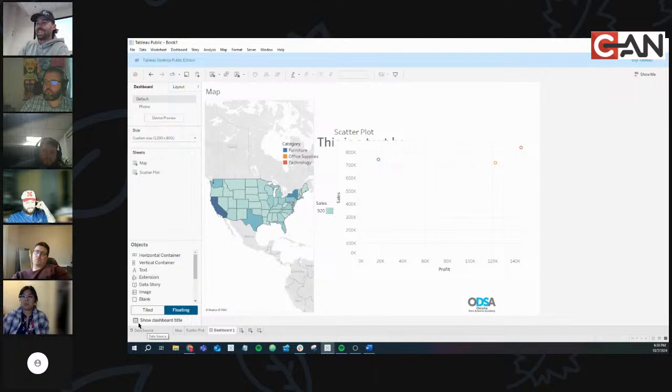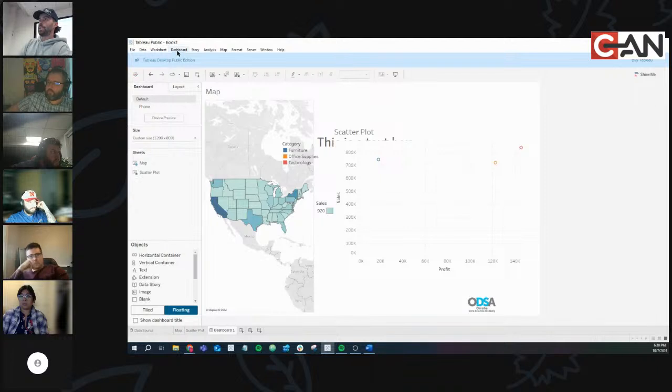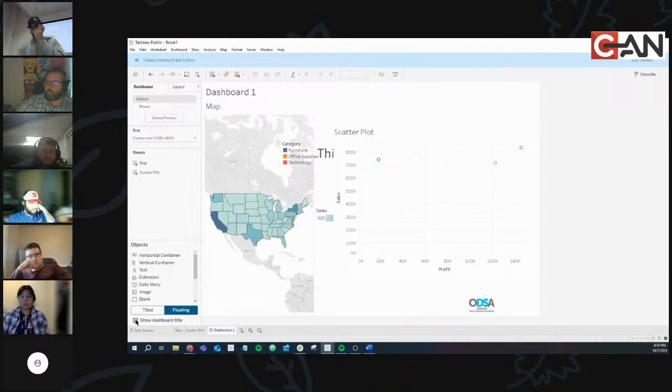But another thing is, someone asked me before how you get the dashboard title up there. I actually just now, for the very first time, noticed that there's just a checkbox right here to show dashboard title. I always go up to dashboard, click show title up here, but I guess you don't have to do that. You can just check and uncheck right here. So that's how you get your titles in there. There are a few more objects in here as well, but none of them are super simple stuff, but feel free to explore them on your own.